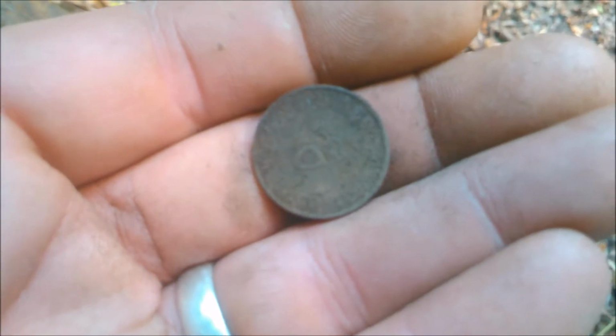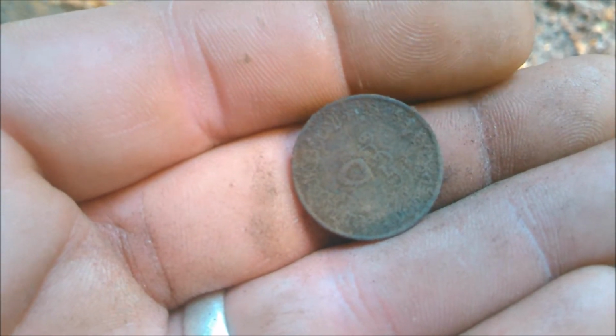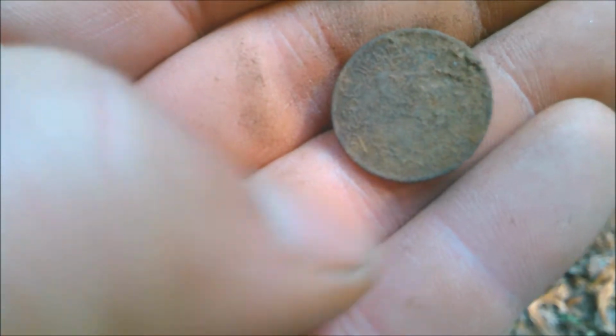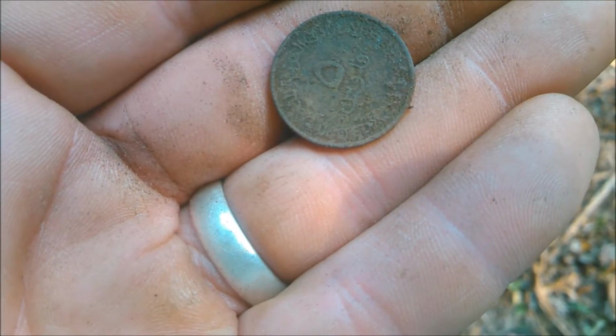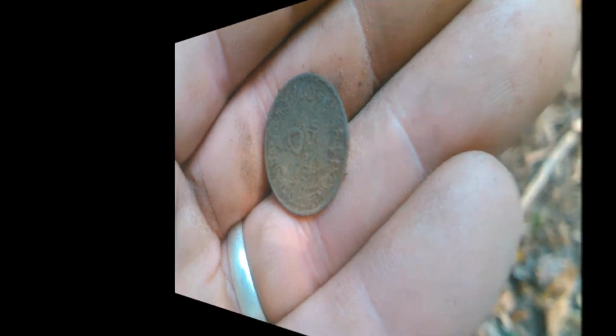Out of that hole there, I just dug up a really interesting coin. It's definitely foreign. And it definitely looks like it's got some age to it. You know what, I'm gonna try to clean this up a bit and get a better picture. This could have been from the gold rush days. I'd like to see what it is. I'll get back to you.